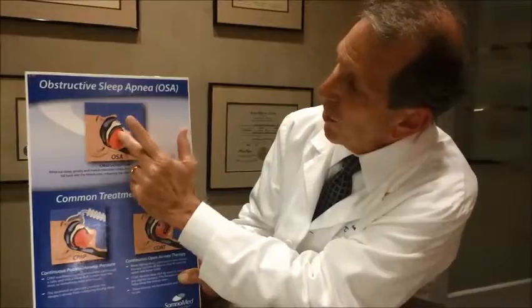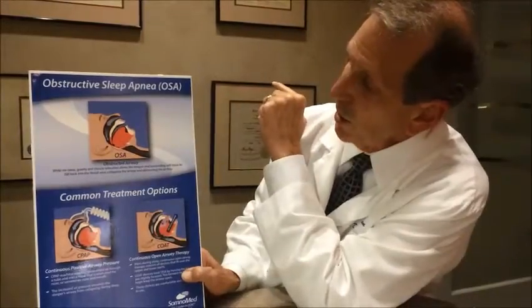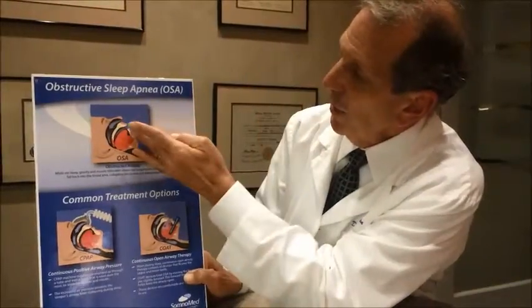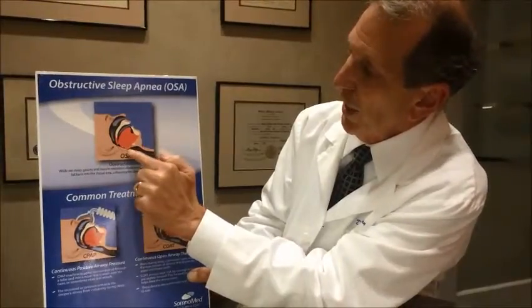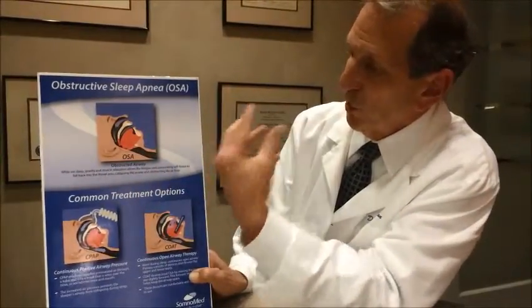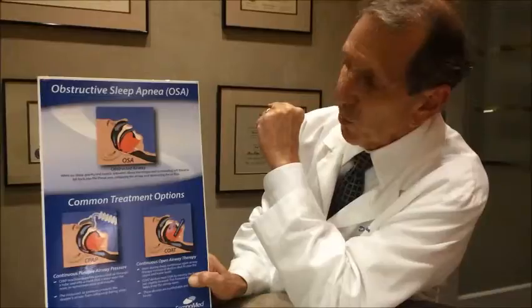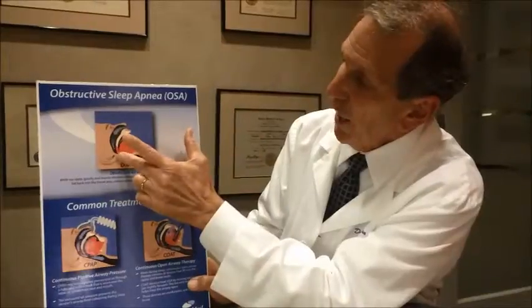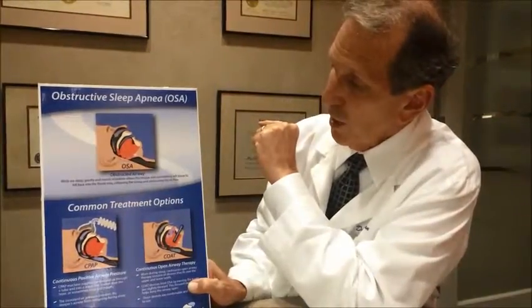And the pink area right here is our tongue, and the tongue is intimately connected to the lower jaw. When we fall asleep, the muscles of our neck and throat relax and our jaw relaxes, and the jaw falls back and the tongue falls back with it and compresses down the airway. And so as we're struggling to get air in through our nose or our mouth, the tissue back here rattles, creating the snore. And when it blocks completely, now the patient's not able to breathe at all because of this blockage. So that's where the whole problem with obstructive sleep apnea and snoring is derived.